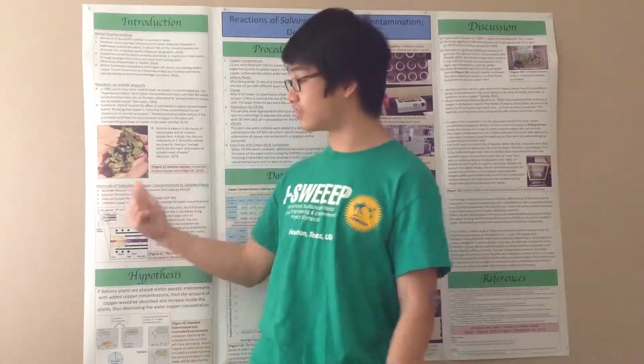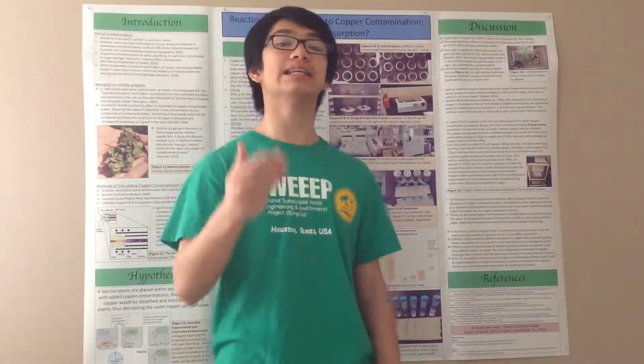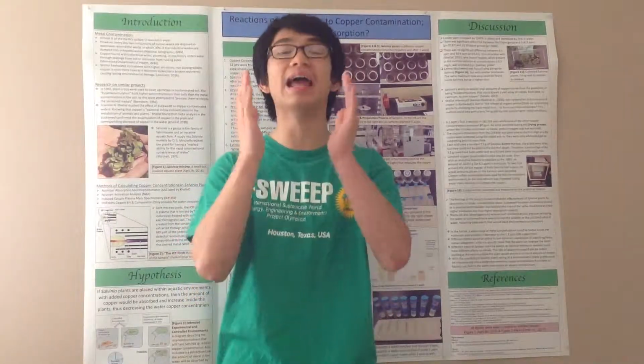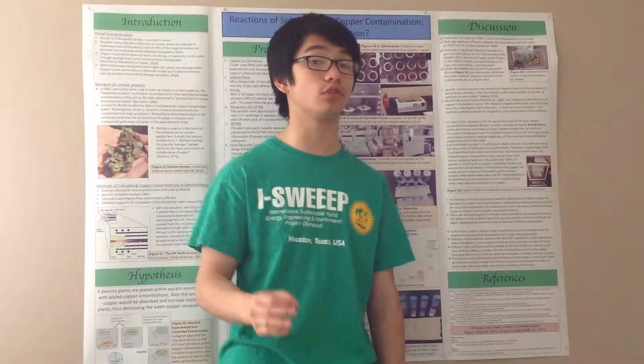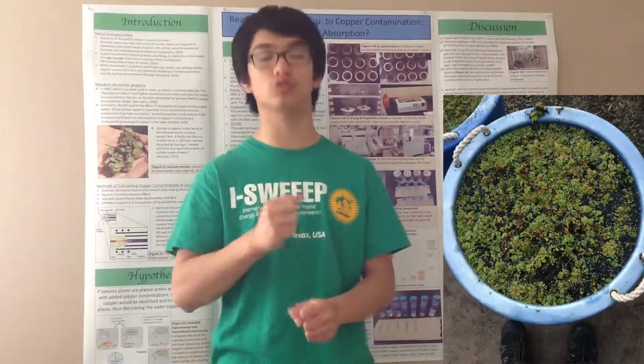With the possibility of salvinia plants acting as a bioremediator, these plants could be implemented into a design that removes copper contaminants from farm or factory use before the contaminated water even enters an aquatic environment. Even further, a chemical process could be researched to possibly recycle and reuse the absorbed metal.